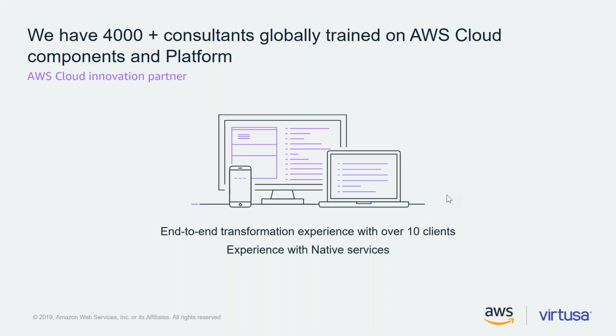Most of our clients seek end-to-end transformation experience on a certain platform, a business process, or moving a database or an application workload. And so our folks are really trained on AWS-native services, moving the databases, and also helping modernize applications using microservices or many other new application constructs that are coming into the cloud-ready world.